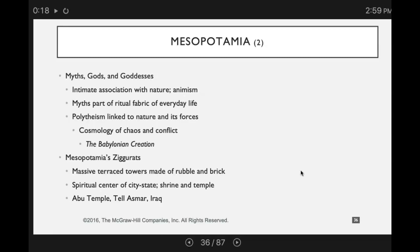Also, the architectural structures called ziggurats are very important. These are massive terrace towers made of rubble and brick, and we're going to look at one of them pretty extensively in a second. It was a spiritual center of the city and state. So it would be literally in the center of the city, and it became the center for spiritual as well as state issues, which is kind of bizarre because in our culture, we have that separation of church and state. It was a shrine, it was a temple. And so, there's a famous one, the Abu Temple in Tel Asmar, Iraq.